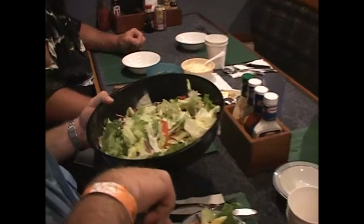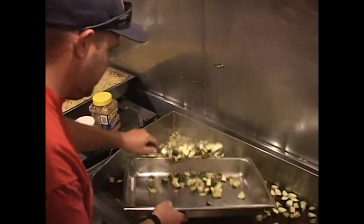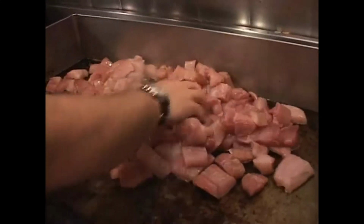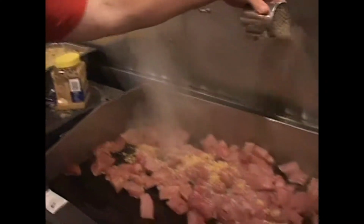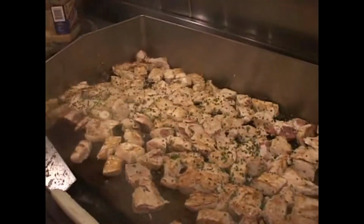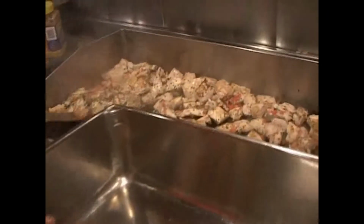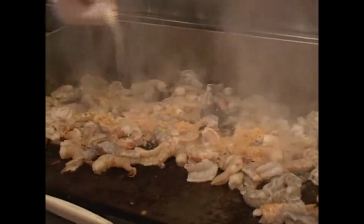Dinner aboard Excel starts with salad. Chef Jason Fleck is grilling up the veggies and the main course for a seafood meal of tuna and yellowtail. This is going to be delicious. It cooks right up, and now he's adding some dandy prawns. Makes your mouth water.